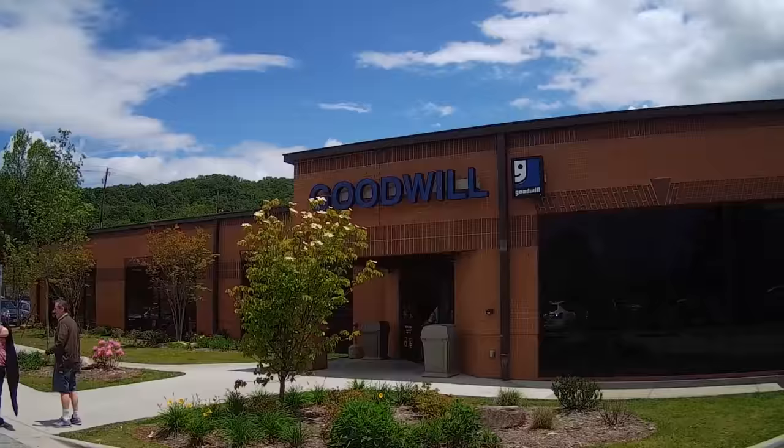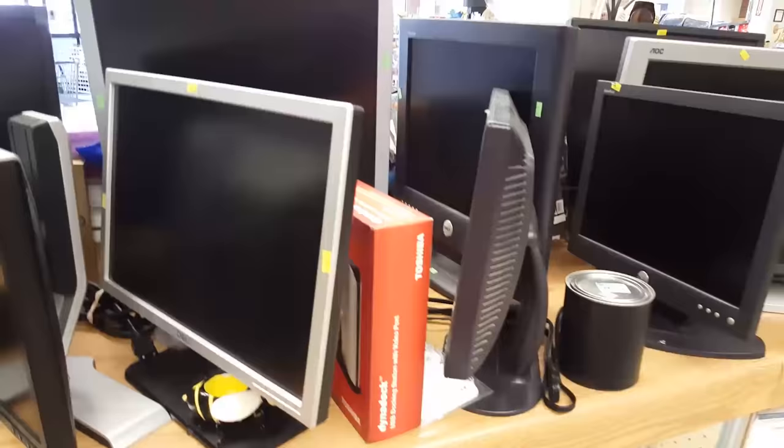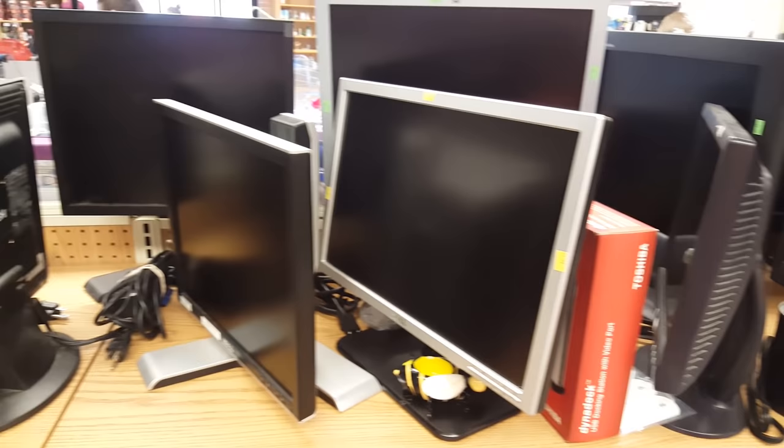On to another Goodwill, and you know what? Whenever I step on the Lucky Rock, it's good, right? So it's gotta be even better if I give it a little bit of a massage, you know, tap it a little bit. Yeah, here we go. Let's see if it worked and head on inside. And hey, look, there's a bunch of computer monitors here, including one by Mitsubishi.